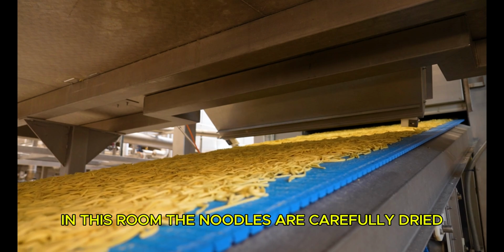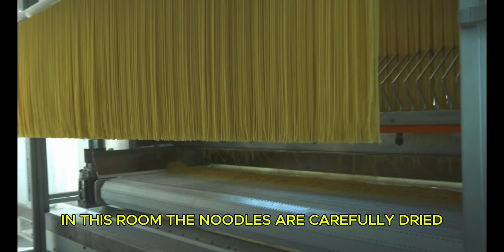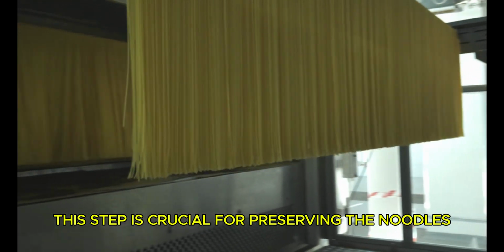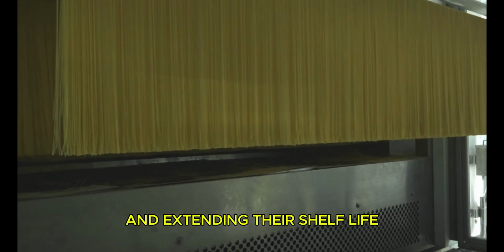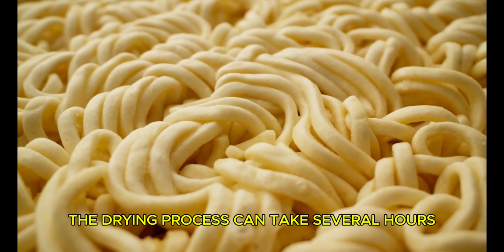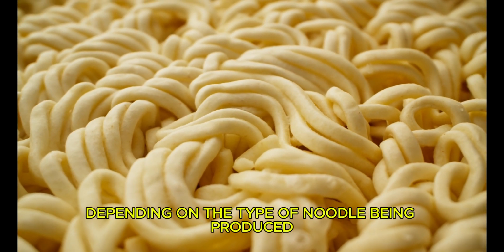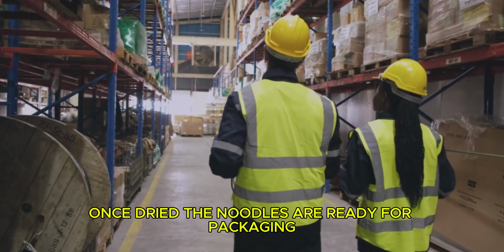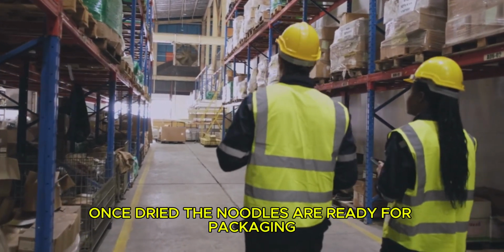In this room, the noodles are carefully dried to remove excess moisture. This step is crucial for preserving the noodles and extending their shelf life. The drying process can take several hours, depending on the type of noodle being produced. Once dried, the noodles are ready for packaging.